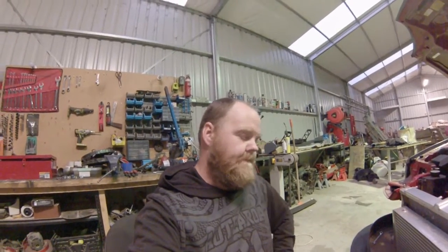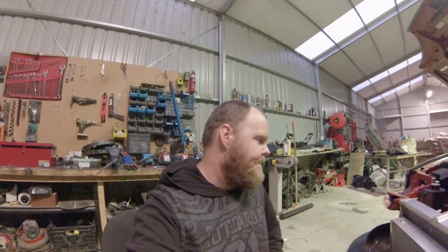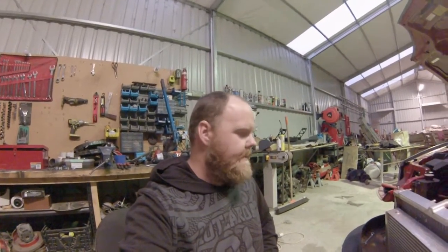And then I'm going to just run the fans on the back, which hopefully there's enough room for, but it might just mean that I'm only going to run one thermo fan, which shouldn't matter too much, because the efficiency of a thermo fan is normally just when you're sitting still in traffic anyway, and this doesn't go in traffic, so it shouldn't be a problem. But yeah, we'll just see what happens, I guess, and go from there.